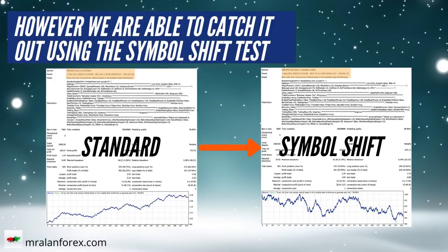However, how we caught this out was using the symbol shift test. This test was new to me only after I had posted a video about running the history shift test. This test essentially tricks the trading robot to think it's running a backtest on a different symbol, forex pair, but you are still using the original data, euro dollar in this case. So if it's running the euro dollar data, then you should still see the same backtest results. But with Reindeer Scalper Pro, you don't. You see the backtest on the right of the screen. So what does this mean?